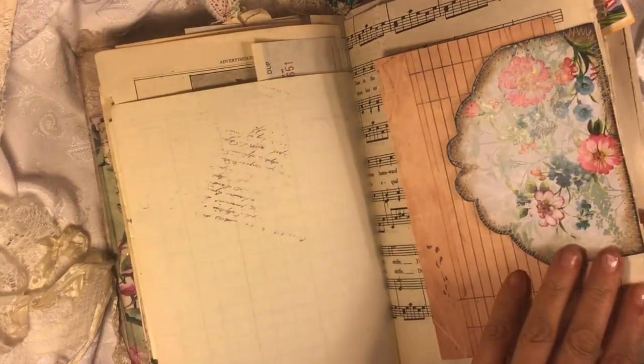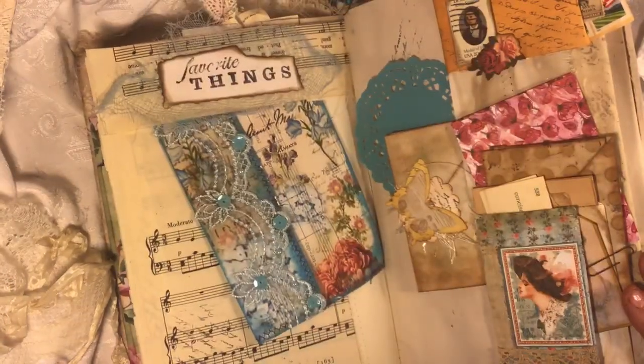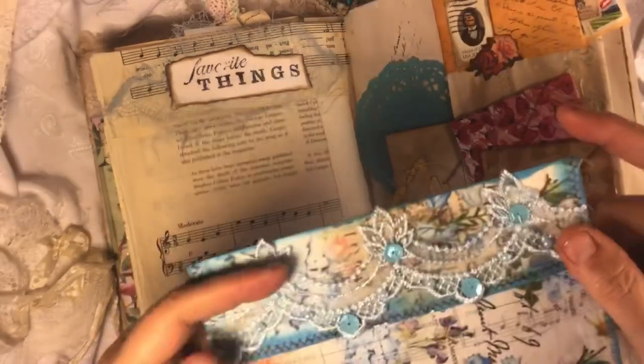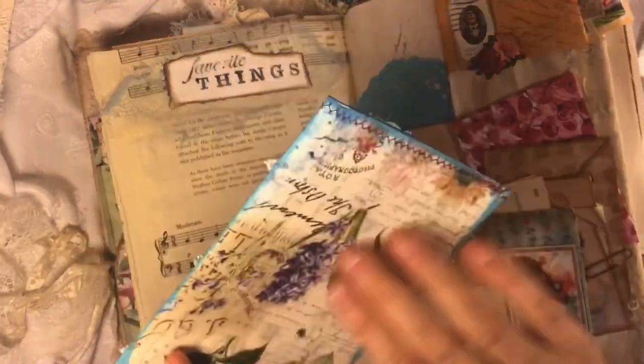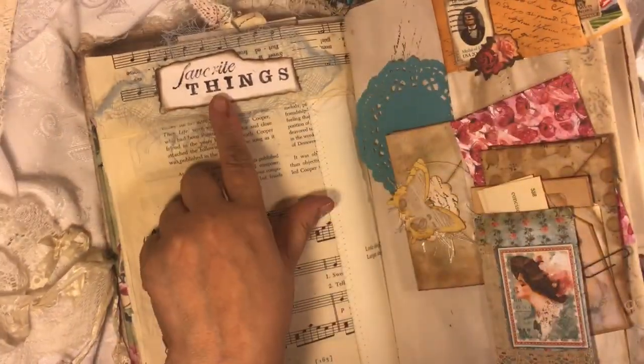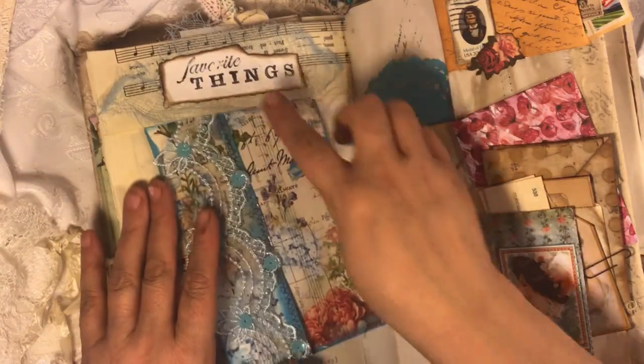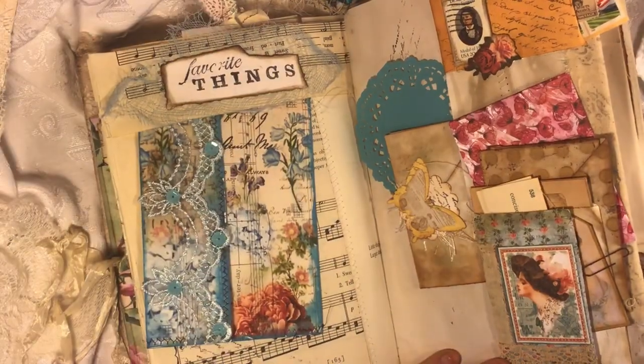And it's gorgeous. I love how pretty it is. And then here's a vellum envelope that's beautiful with pretty stuff inside. It's got vintage lace, and one of the girls made it. I didn't do it. But it says favorite things up here, and it's the tuck spot. And it has blue cheesecloth and stuff.